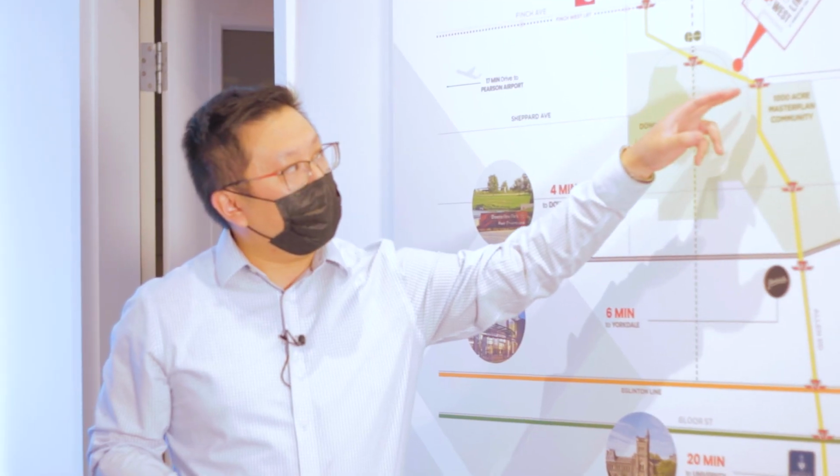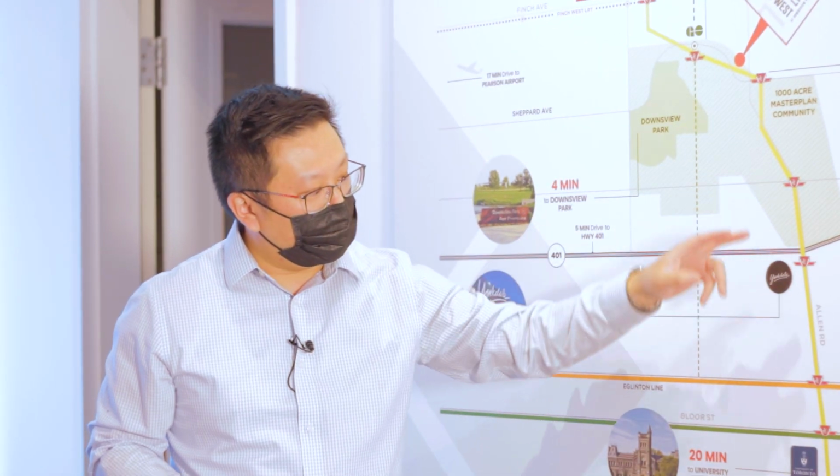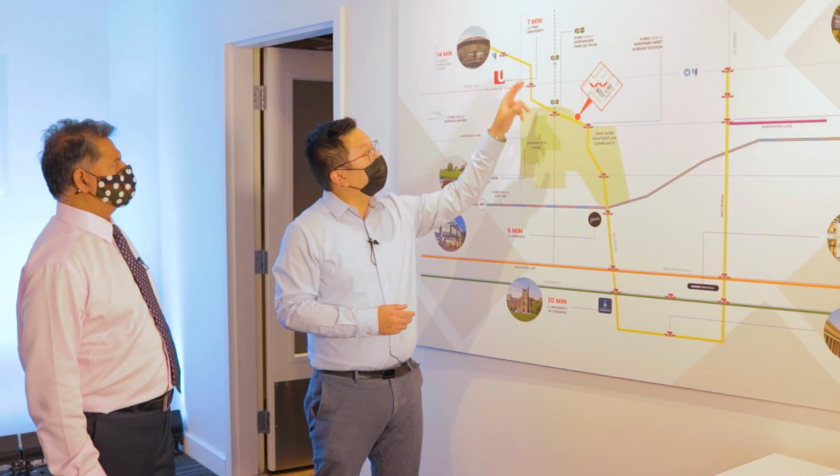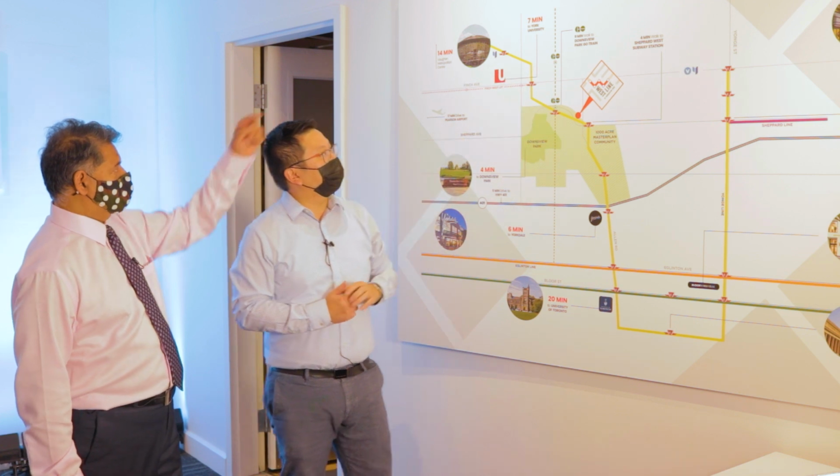Wow. Not only that, look at all the different areas that we're hitting. We have Union, U of T, and York University, right there, 7 minutes.